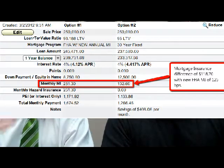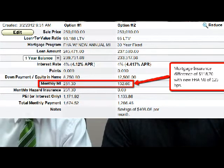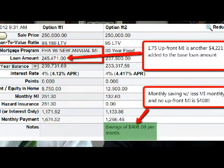Now here's your monthly mortgage insurance difference. Conventional would be $132 versus the new premium of 125 basis points. FHA would be $251 a month, which is a $119 difference in monthly payment. Not to mention the new upfront mortgage insurance premium of 1 3/4 would be $4,221 additional that they're financing.